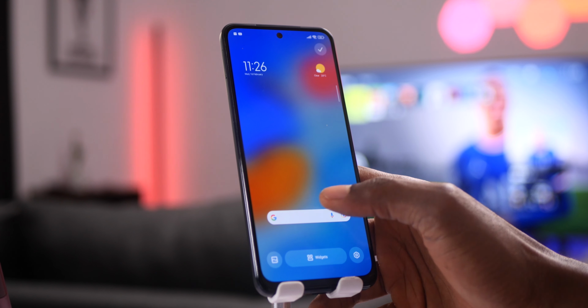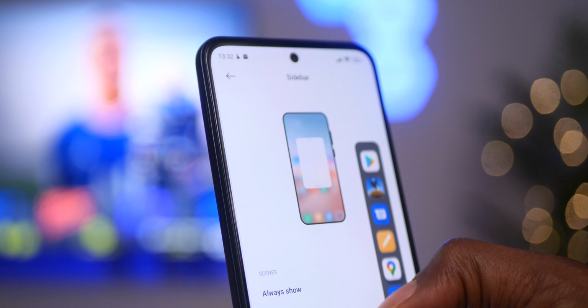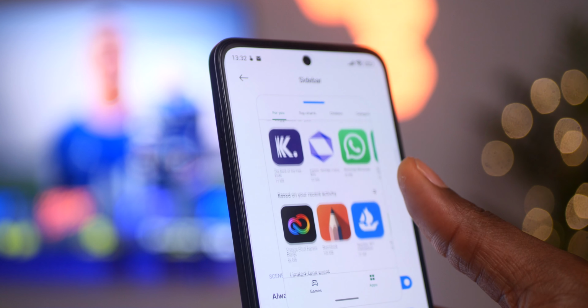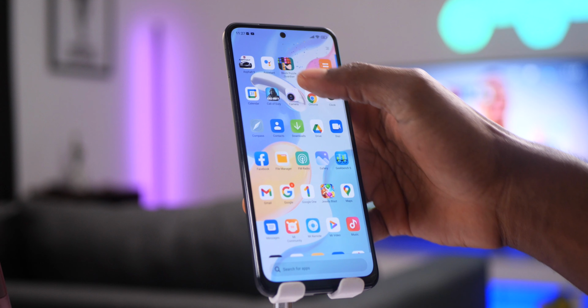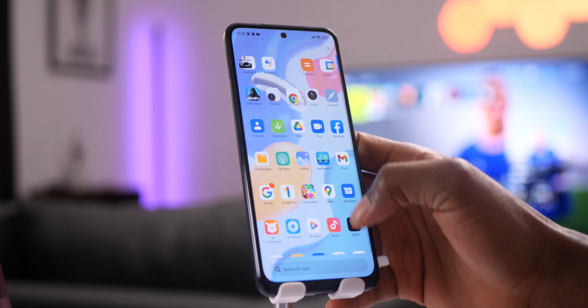You get new widgets, more like the iOS widgets. The most interesting addition to MIUI 13 for me is the sidebar, which allows you to add app shortcuts for easy accessibility, and you can launch them from wherever without needing to go back to the home screen. A new version of MIUI, however, does not mean less bloatware ads. You still get them in the same capacity as previous versions of the software, and you'll have to manually get rid of the ones you don't want.